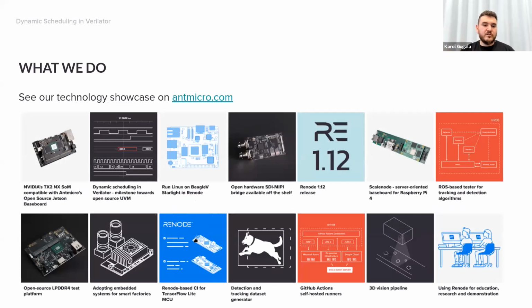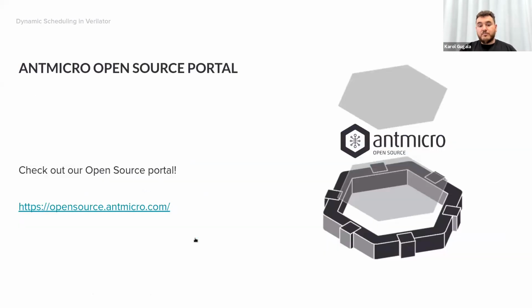We have a section called Technology Showcase, where we publish articles and blog notes about projects we do, and you can read about them, and most of those notes link to repositories, so you can even see the code or just grab the project and start working with it by yourself. If you're particularly interested in open source, we recently launched an open source portal where you can find a lot of open source projects we developed or are strongly involved in, so you can just browse through it. You will find links to public repositories, and simply find whatever you're interested in.